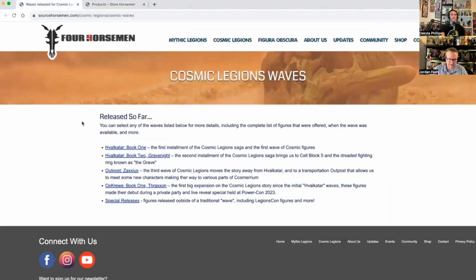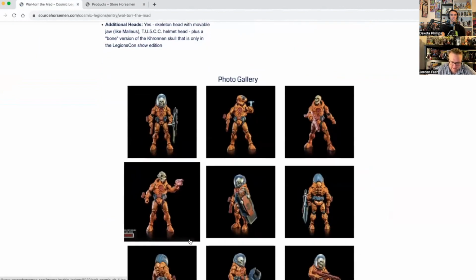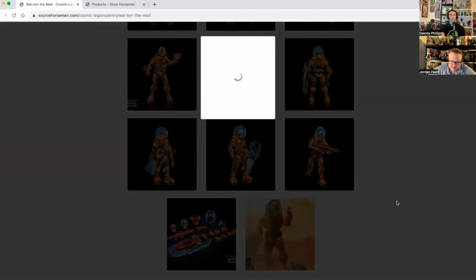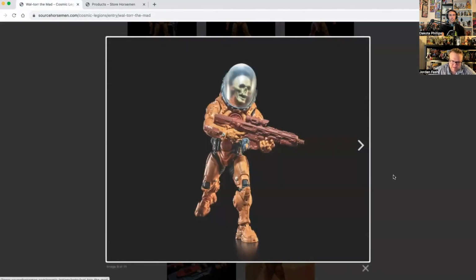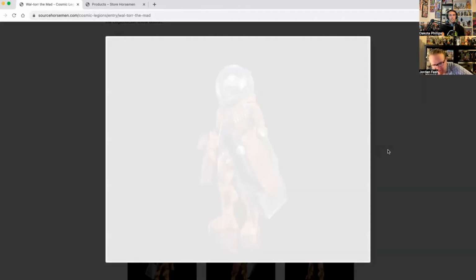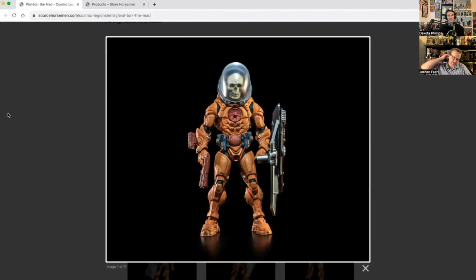Who's that guy who's like a skeleton? Didn't they, is that a Legion's Con exclusive that I saw? I thought there was like a mech suit guy with a scaly face. Oh, yeah. Is that something else? Is that right? You're Walter the Mad? This guy, yeah. This is Walter, the guy that created the Cosmic and Mythic Legion Cabal. So yeah, he'll be a Legion's Con. Like this one, if this one had been on the roster, I'd be like, he's a for sure. Is he part of the continuity, or is it just its own thing?